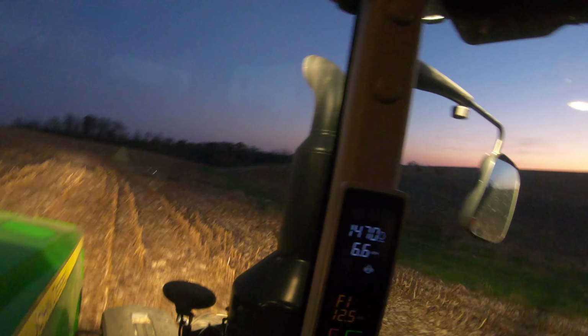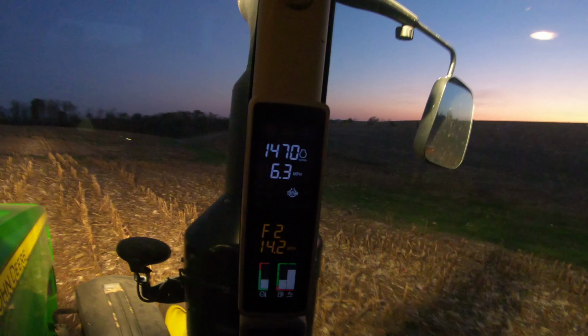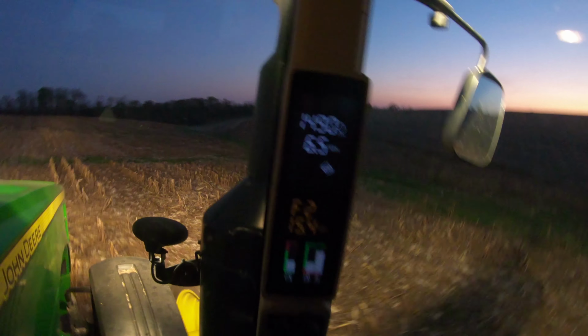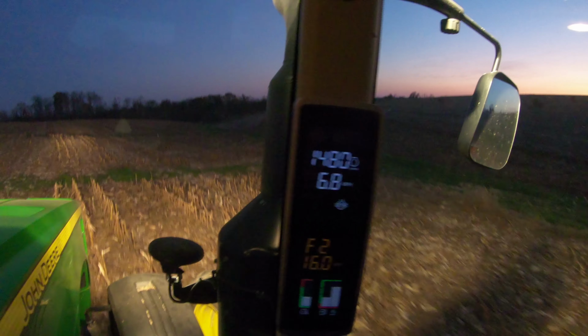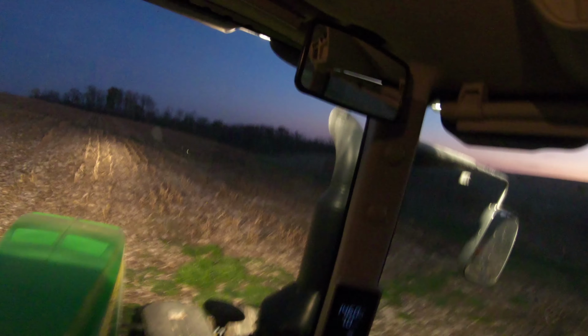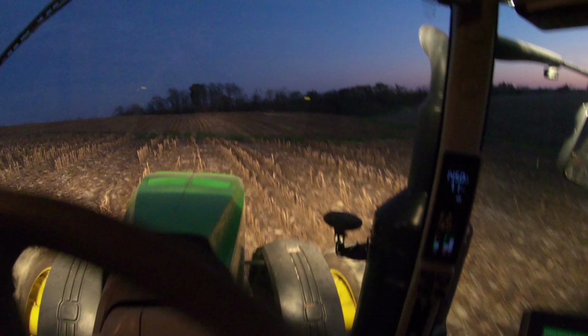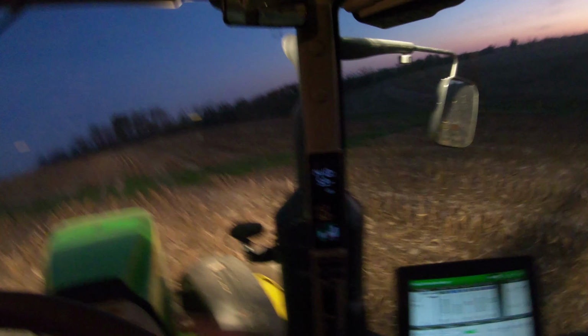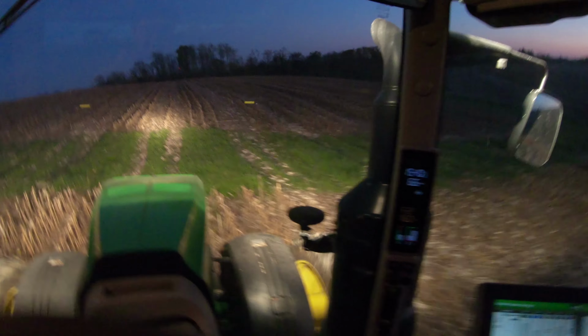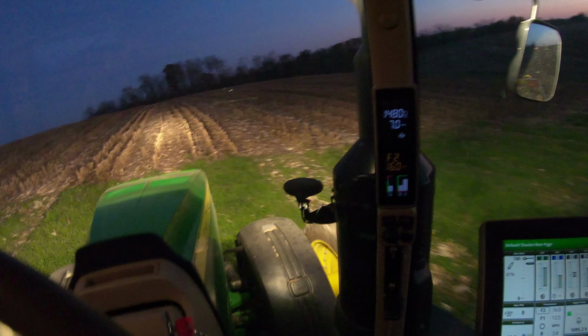I'm gonna switch up to F2, 14 miles an hour. I'm increasing my top speed. We're right about 7 at 1,500. So, got another waterway here I gotta pick up for. Drop her back down. Alrighty. Once I get past this waterway, I'll do it again.